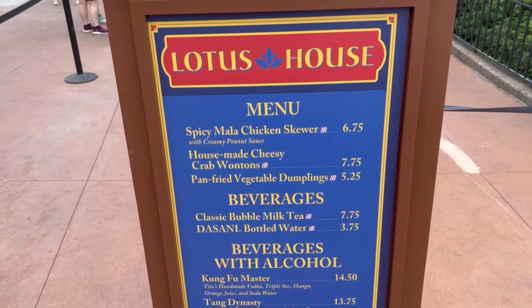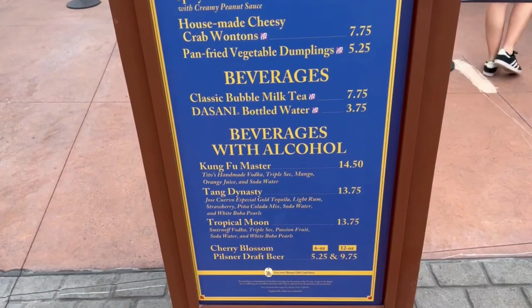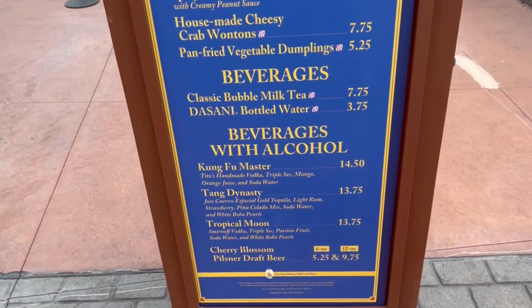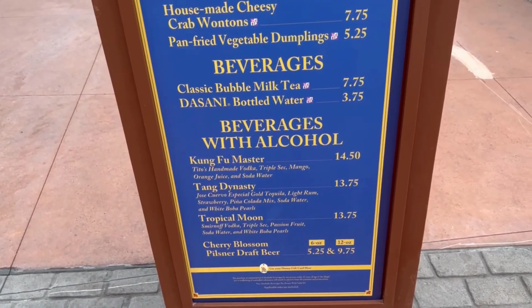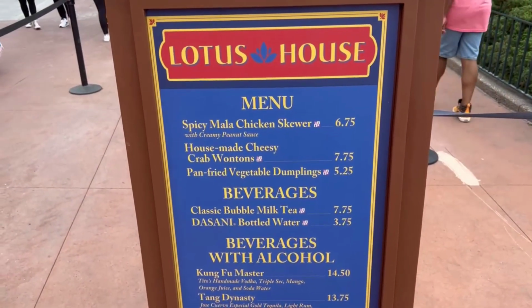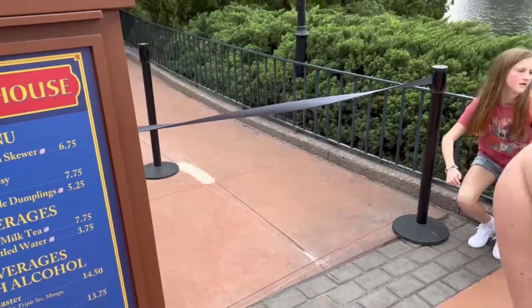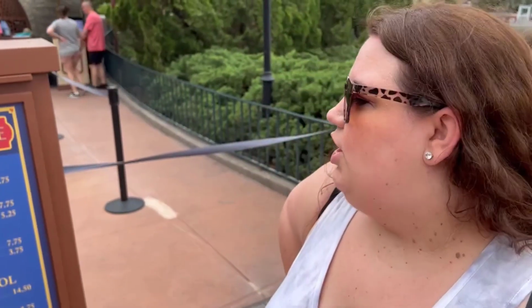All right, Bree. So the next one is going to be the Lotus House. And I have a guess. You're going to get the Kung Fu Master, right? Yeah, no. So I think we're actually going to go somewhere right here. You just showed the whole menu. I zoomed in on one part. No, we're going to do the house-made cheesy crab wontons. And we did talk about the drinks. So what do we decide?